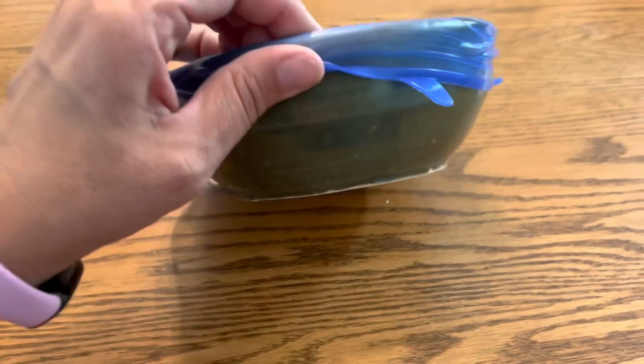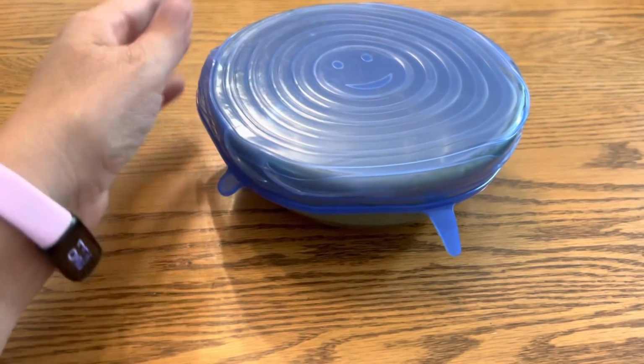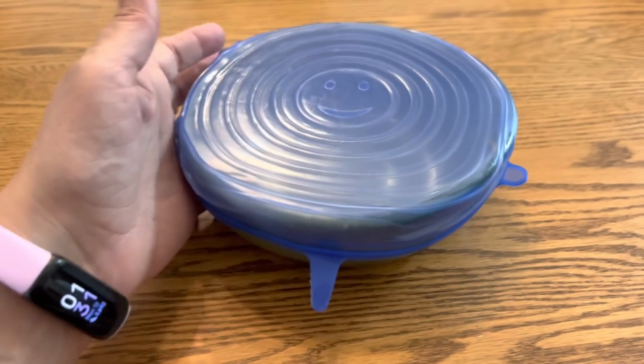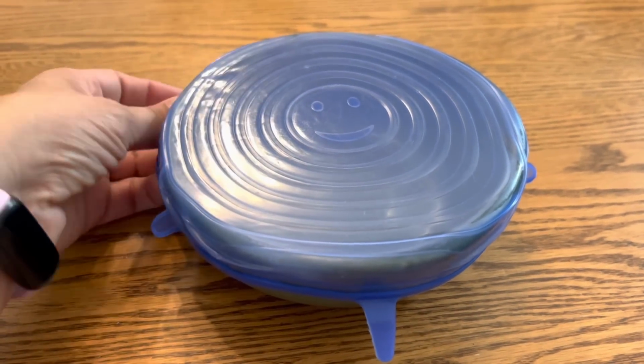This is an irregular bowl. So this is something Molly made, so it's not like factory made, a standard size or anything. And this is great because sometimes our Penny pup doesn't want to eat her food and we want to put it back in the fridge. So this is a great solution for that.